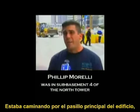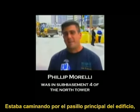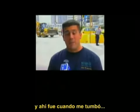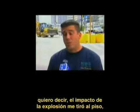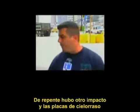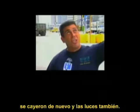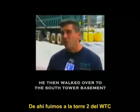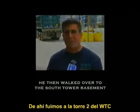As I'm walking by the main freight car of the building, in the corridor, that's when I got blown. I mean, the impact of the explosion threw me to the floor, and that's when everything started happening. All of a sudden, a big impact happened again, and all the ceiling tile was falling down, the light fixtures were falling. You know, you got to go clear across from 1 to 2 World Trade Center, and then all of a sudden, it happened all over again. Something else hit us to the floor.